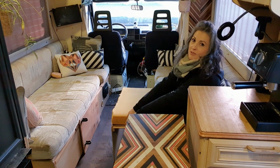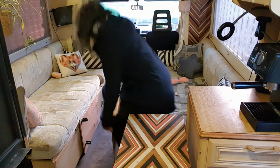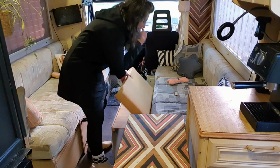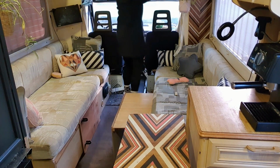So if anybody's a woodworker and would love to work on it with me, we'll collaborate, we can skill swap or something. I would love help with that because it's just too precise for me. That's the kind of measuring and cutting and constructing that you need somebody who knows what they're doing, or somebody who knows what they're doing working with you.